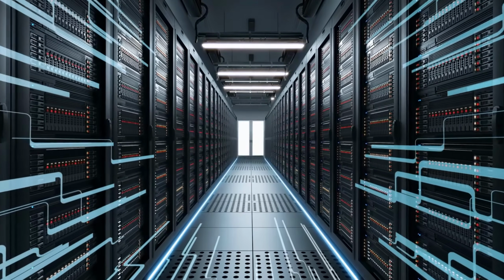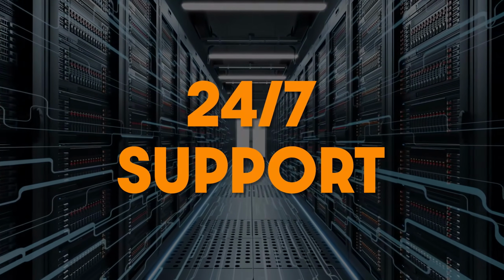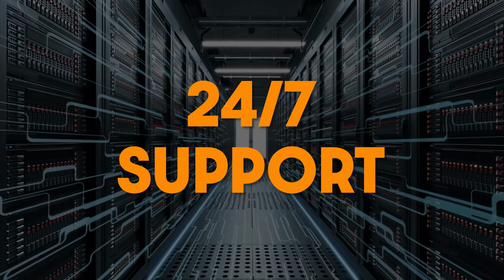There are web hosting companies that have buildings full of these servers, and they also offer you 24/7 support in case anything happens to your website. If you want to own your own website and have a custom domain name for it, then you have to purchase your own web hosting, which I'm going to show you how to do in this tutorial. And I'm going to give you a massive discount code to get the lowest price possible.